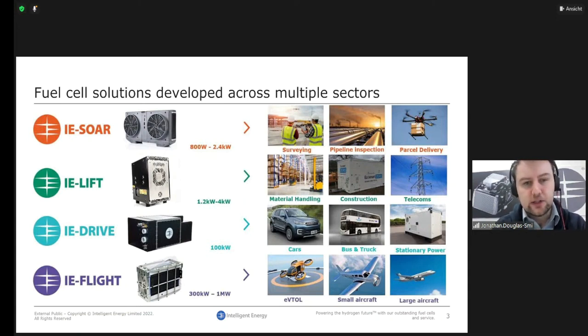Companies like Shell are using fuel cell powered drones with our fuel cell for oil and gas pipeline inspection on a weekly basis. IE LIFT is fuel cells for materials handling equipment, so fuel cell forklift trucks and stationary power applications. BMW are using IE LIFT powered automated guided vehicles to move equipment around their factories around Europe and in their warehouses.